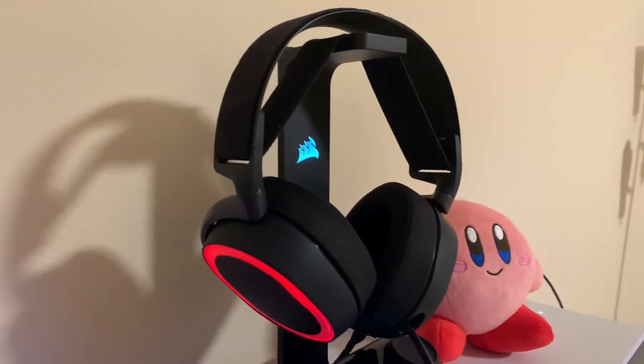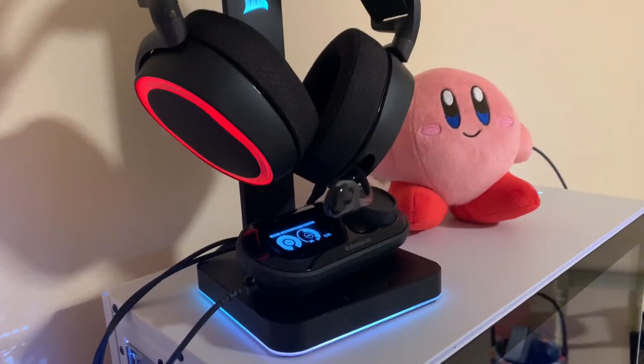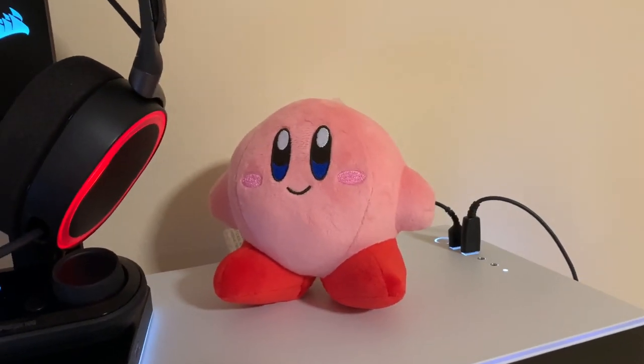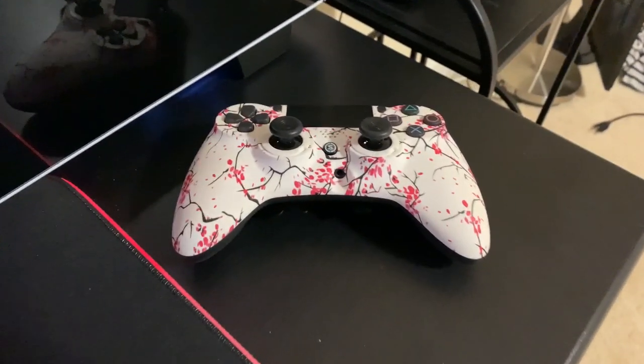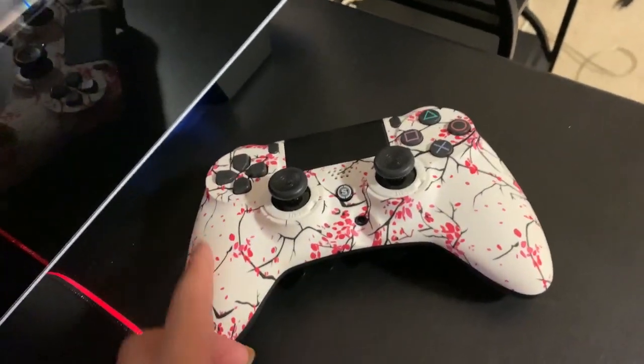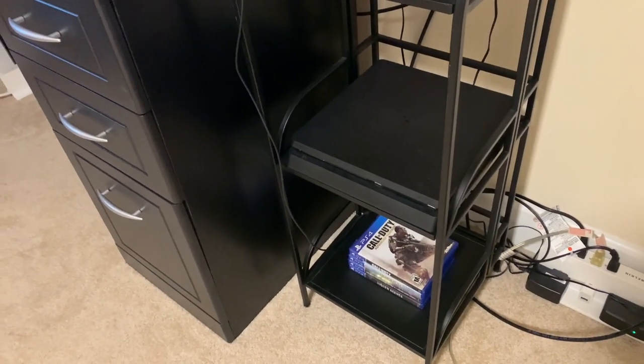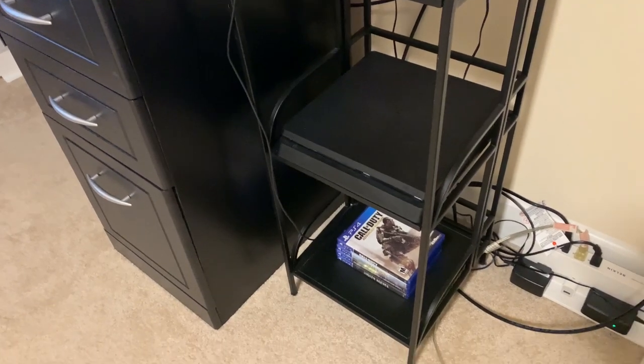I have a SteelSeries Arctis Pro headset with a Game DAC amp. We have Kirby just chilling up here. And then I have a SCUF Impact controller. On the right side of my desk, I just have my routers here. And then my PS4 just chilling. I haven't played PS4 in so long, so that just chills here.